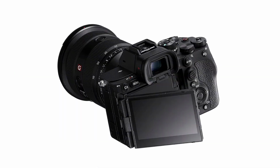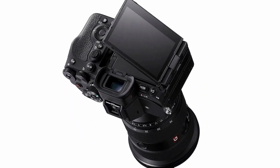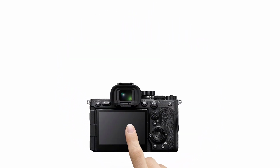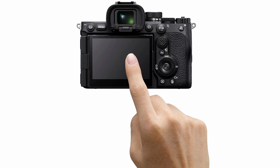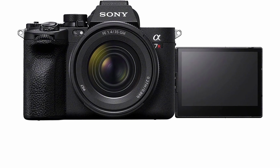I always get a little nervous when it starts to rain during a landscape shoot, but I'm confident that the Sony A7R V is going to handle even the toughest weather I'd be shooting in. One of the most important things to look for in a landscape camera is resolution. The Sony A7R V offers 61 megapixels backed by the new Exmor R BSI sensor and BIONZ XR processor power.